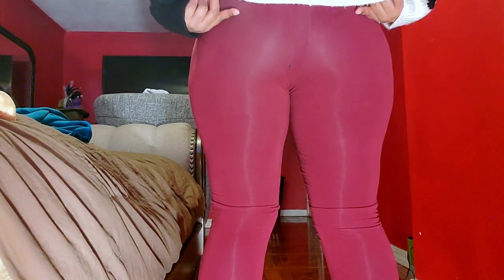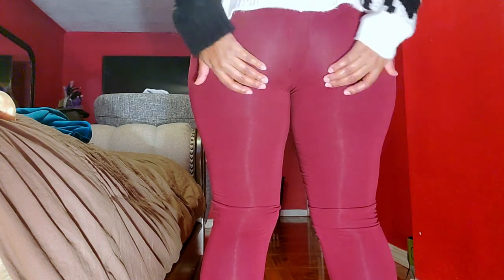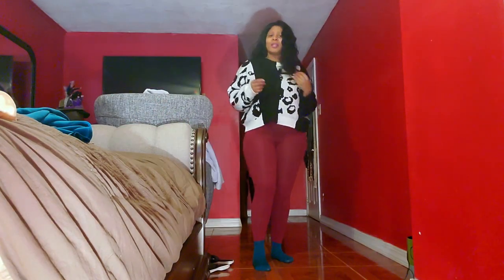You see how it just looks very smooth. It really does. Let me turn. You may be able to see my underwear, but you don't see any lines on the stockings, and that's what is neat. Some people like the little panty line. I'm not really a panty line type of person.